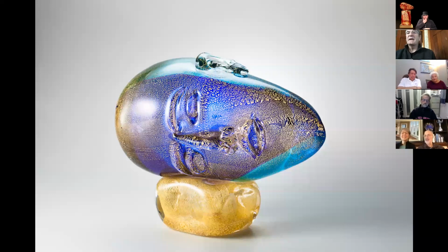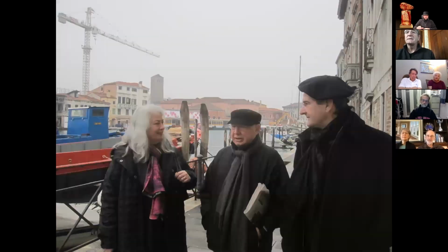And when I work in Venice, I try to bring some things that I consider what I call iconically Jolley, and yet try to use some very traditional Venetian techniques. And this is a leafing technique of gold leaf in the bust.